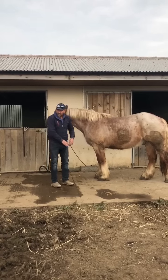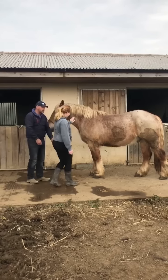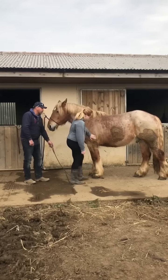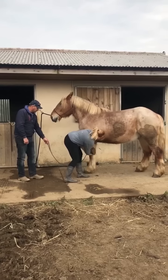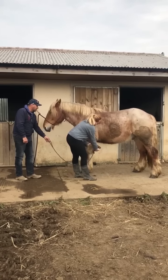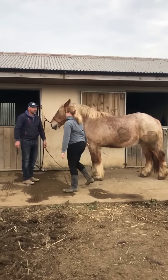Do you want to try that then for me? Okay. So you're going to run it down, but remember to get the end of the hoof pretty quickly. Get the end of the hoof as soon as you get it. Just count. Yep. Yep. Good spot. Oh wow.